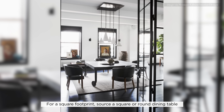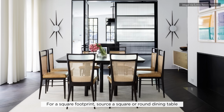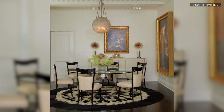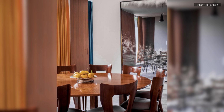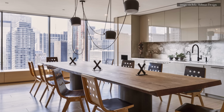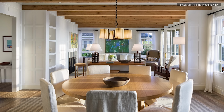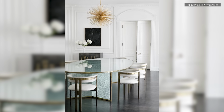If you have a square dining space, even if it's off by a couple of inches, you'll want to specify a square dining table or a round dining table. Dining tables with corners, whether or not it's a rectangle or a square, is typically seen as a little bit more formal. A table with no edges, like an oval or a round table, is a little bit more casual. Plus, you have the benefit of being able to fit more people around the table.